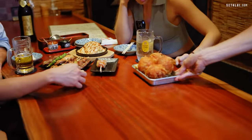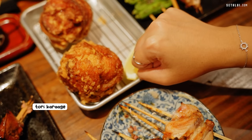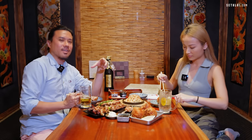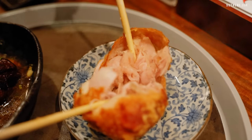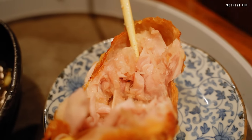Next dish. Oh, holy. These are huge balls. Giant karaage balls have arrived. Almost the size of my balls. I got big balls. The challenge with these big balls is getting the center cooked as well. It's really juicy inside. Oh, so hot. But the outside crispy part is really good. It was surprisingly very tender and not overcooked. I like that there's a lot of bite to it. There's a lot of meat in here.